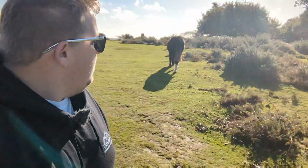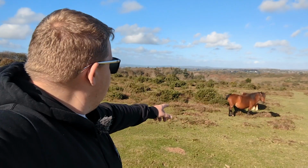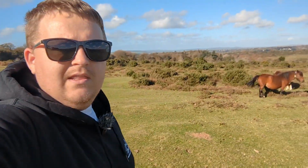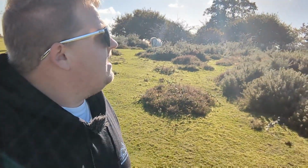So yeah, what I'm going to do now is just go for a wander around here, because funny enough, I've never actually been to this part of Dartmoor before, and it's the first part of Dartmoor you get to when you're driving up here. That horse looks pregnant, and its belly is vibrating. I don't know if you saw that then. Yeah. So yeah, gonna have a little wander around here, and yeah, see you in a bit.